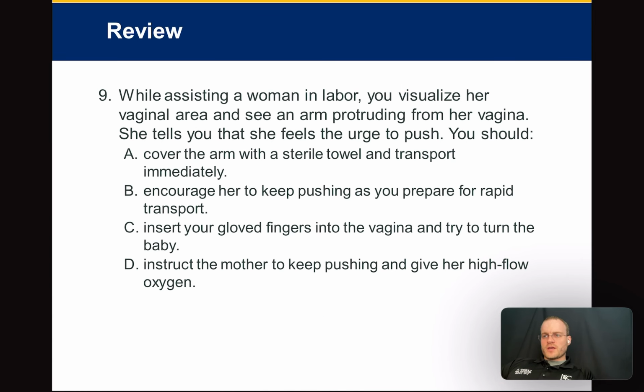While assisting a woman in labor, you visualize her vaginal area and see an arm. Yikes, we call that a limb presentation. An arm protruding from her vagina. She tells you that she feels the urge to push. Oh, don't do that. You should. Okay, good. We'll work our way backwards. You wouldn't want to encourage her to deliver because this usually has to be fixed surgically. Wrong.